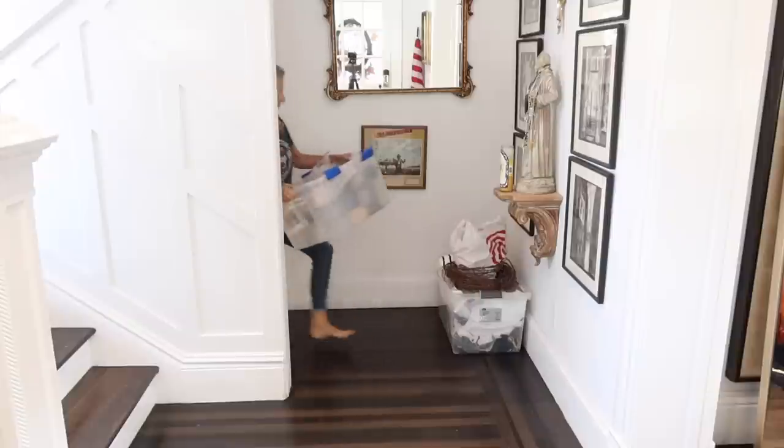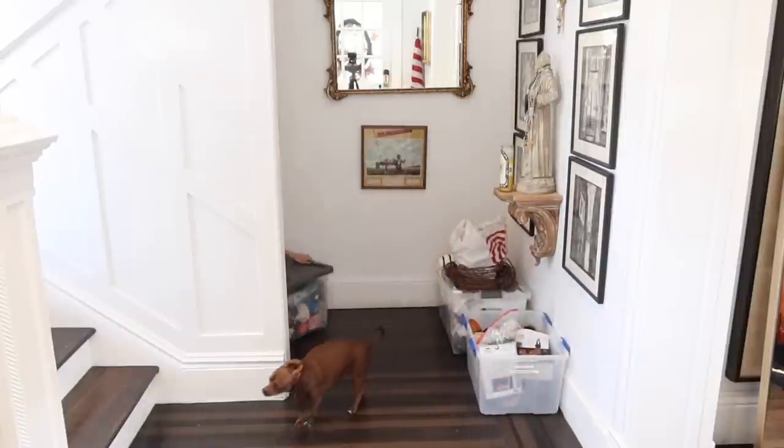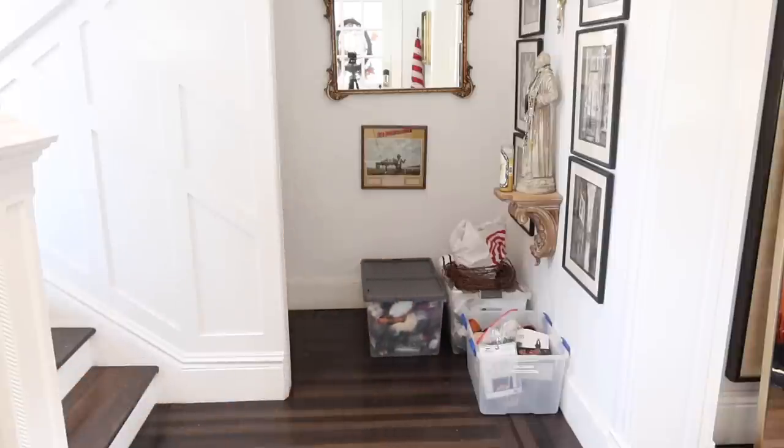So to get started, I'm going to actually bring up everything from the basement for Halloween, even though I'm not going to be using all of this. I just want to show you guys what I'm working with this year.